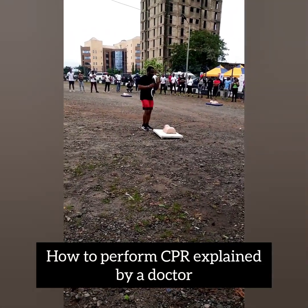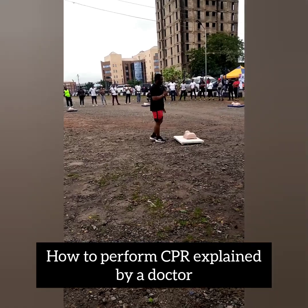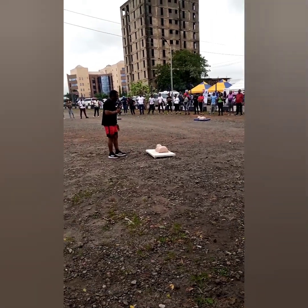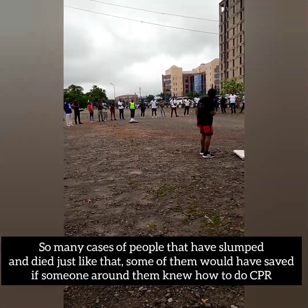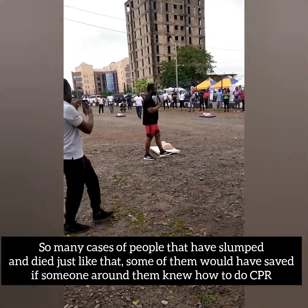and a car hits you. So first thing, check that the area is safe so that we're not resuscitating two people. The next thing is to check that the person, Dr. Lendero, can you come and help me please? Check that the person is responding.